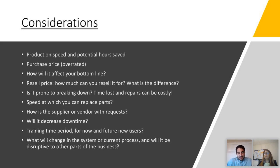So basing these decisions off of the numbers, right? Looking at potentially how much this will help your production speed. How many hours will be saved based off of that? You also want to look at the purchase price, right? How much will you purchase this fixed asset for? And I put overrated here, right?